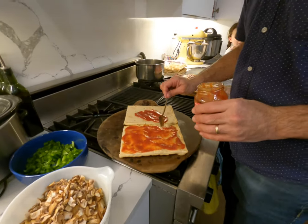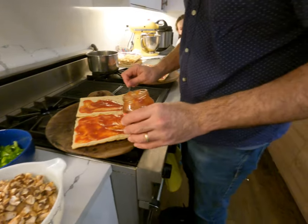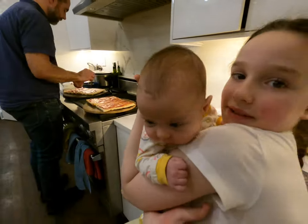Anyway, so this is just a simple meal. One day I'd like to make my own pizza crust, but we're kind of in that chill mode right now. Hey Netta, how are you, sweet girl?